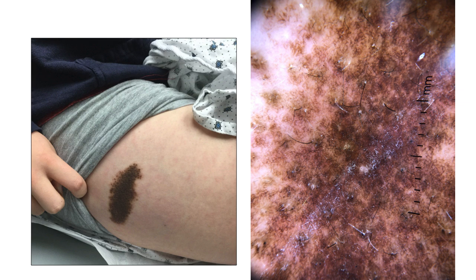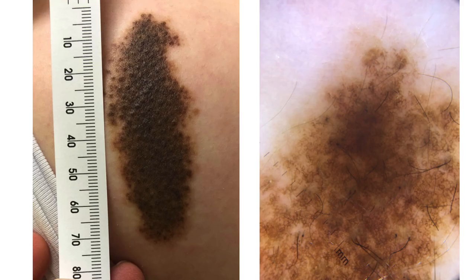Here's another example of a reticular pattern congenital melanocytic nevus on the thigh of a 9-year-old. Here we can see that there is central hyperpigmentation as well as a thinning and lightening of the pigment network towards the edges. Even with the naked eye, we can appreciate that there's some perifollicular accentuation of the pigment, and under dermoscopy, it's easier to appreciate this finding.